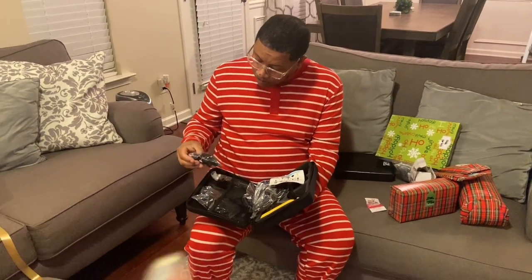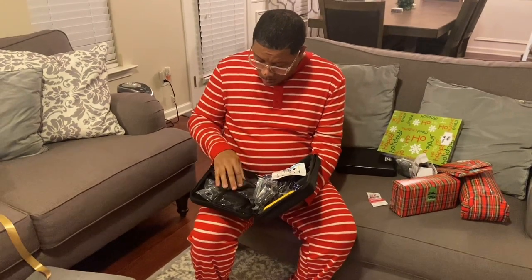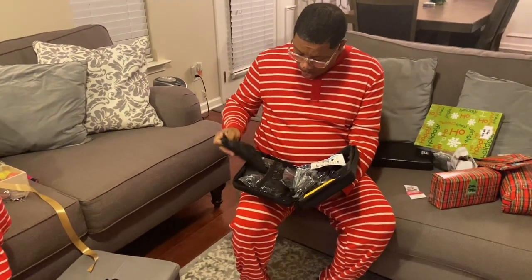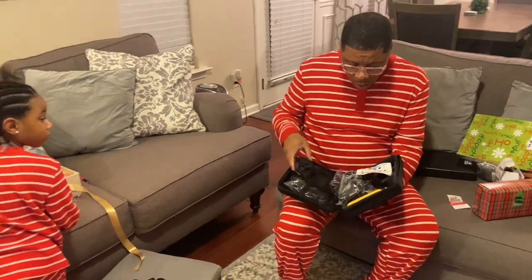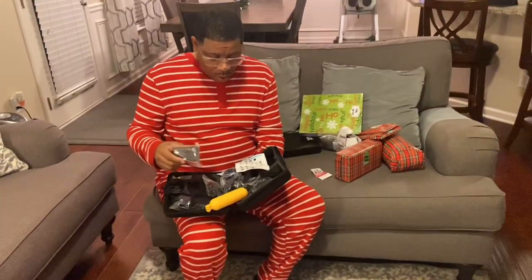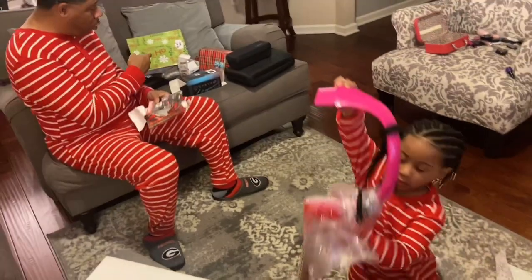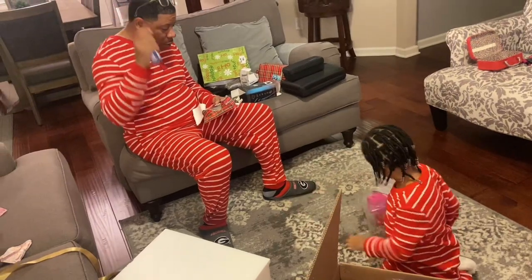So yeah, if the actual camera's not in there, keep going because it has some other stuff in some of the other things. Yay! We're glad they like his big gift, boo boo. And boo boo, is this like your makeup set? I'm gonna take all this stuff out and put it in here. And you can use it on the GoPro or for your camera or whatever.